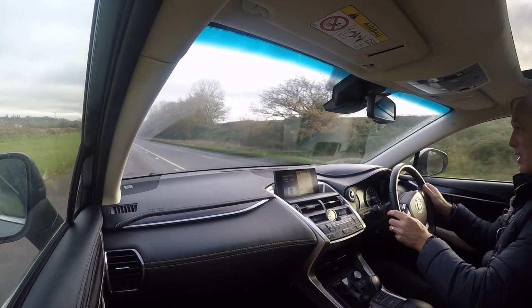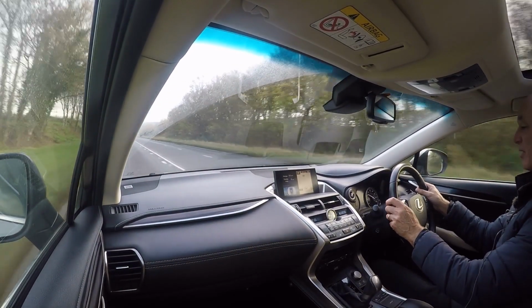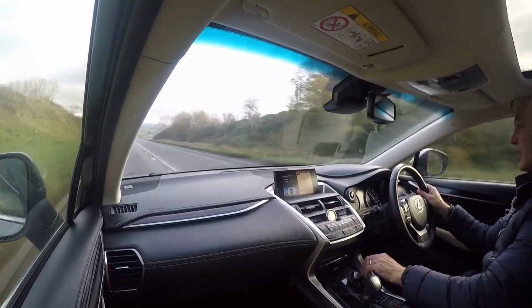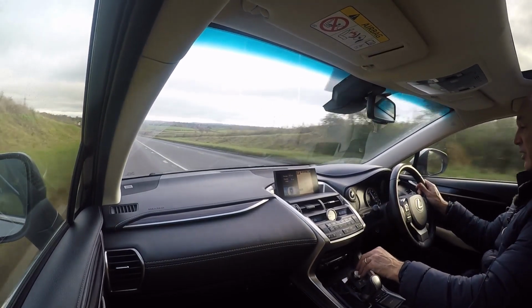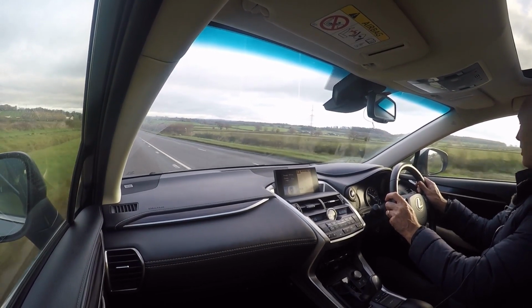The engine, obviously, the powertrain rather, utilises a CVT gearbox. Again, absolutely fantastic. It is seamless. There's no gear change, so you just put your foot down and accelerate. Occasionally, and I'm going to mimic it now, this is what on road tests they tend to highlight.